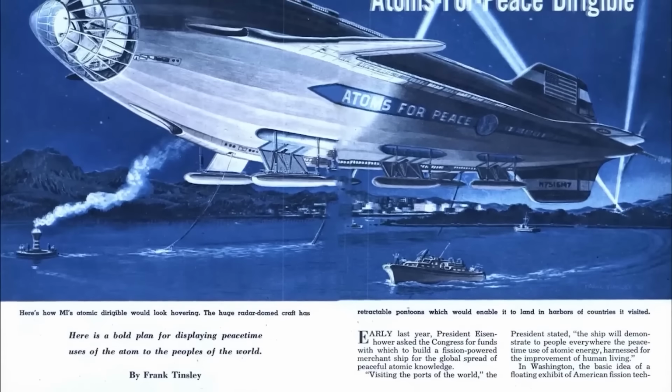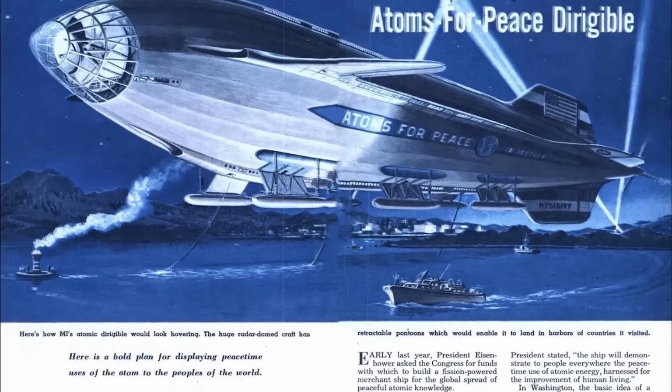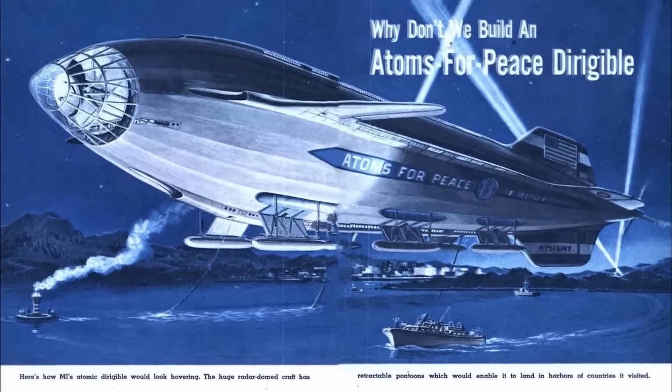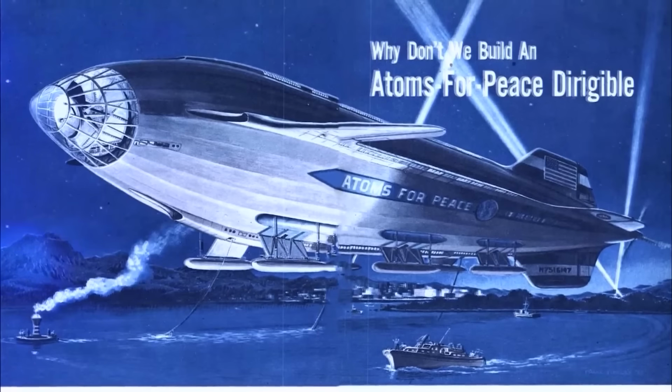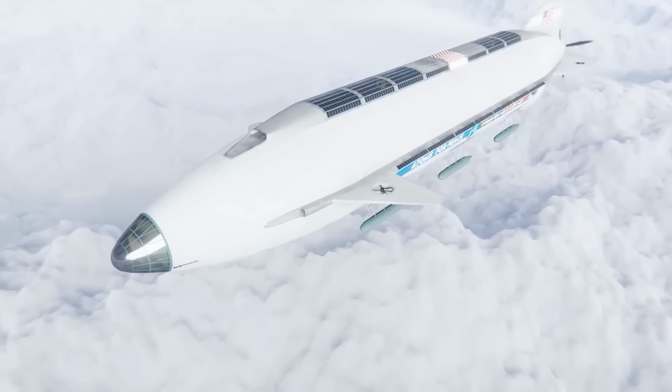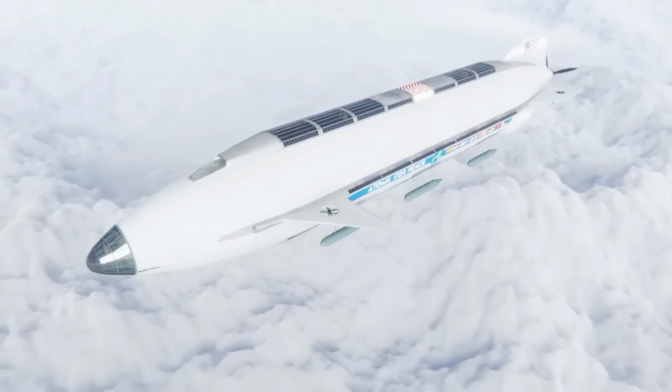As the debate raged on in Congress as to what the Atoms for Peace ship would look like, Mechanics Illustrated and Goodyear Aircraft floated, pun intended, a unique idea. Why should it be an ocean-going vessel at all? Their proposal was a vast floating city, dubbed an Angel of Peace, and the logic made a ton of sense.